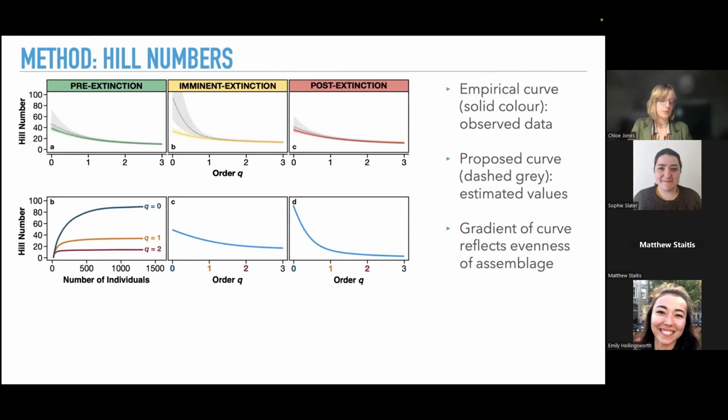And like I said, these plot as a curve, and you get 2 curves from this method. You have an empirical curve, which is the observed data, so basically the number I counted.